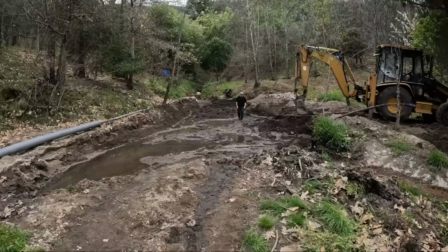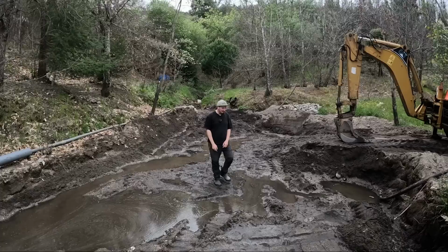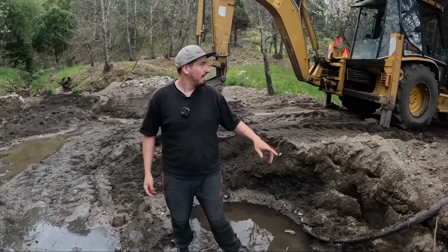So that is it, the end of day one of digging out the pond, and things have gone swimmingly. I wish I was swimming in here. If you come over here, you can just see a little bit of scale of the size of this pond. It's massive, but we've managed to find the end of this pipe where it enters the pond, and it doesn't look damaged, which is great news.